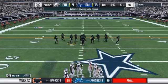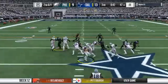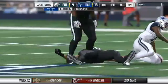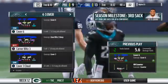Second down, 9 yards to go. And they'll try the ground game here with the running back. And they go backwards here, losing yardage back at the 48-yard line. He lost 2 there, and it's 3rd down.